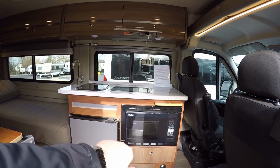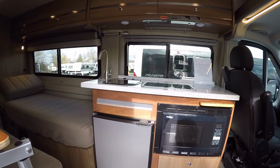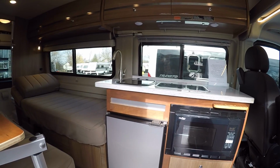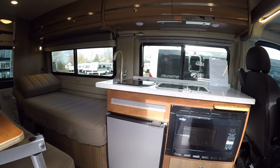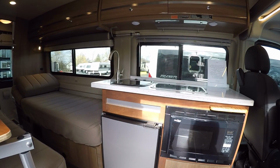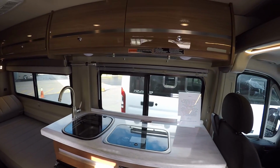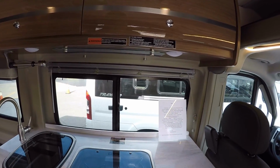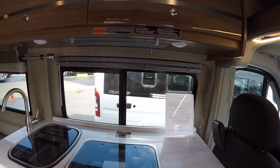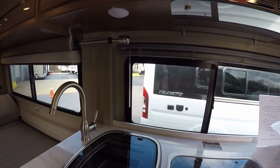We'll have the convection microwave built in there. 12-volt compressor-based refrigerator, always great because you don't have to be level. Really, it's going to take about the same amount of power as a 40-watt light bulb, so a very minimal amount of power, and you can use it while you're driving down the road too. No need for propane. Really nice solid surface countertops here. Dual burner propane stove. We have a nice big sink.